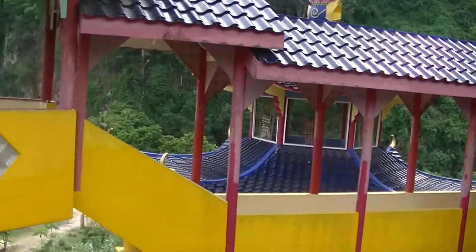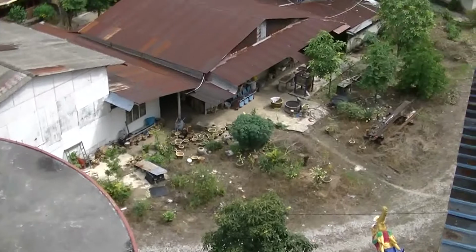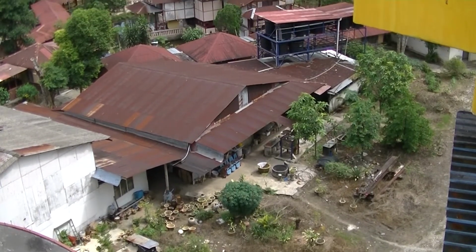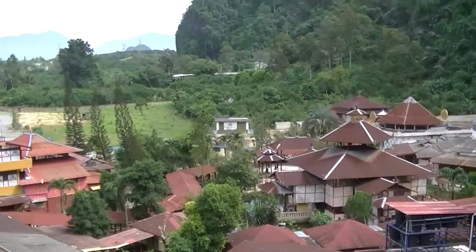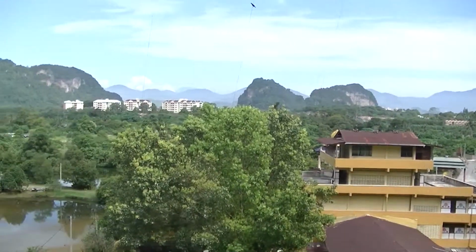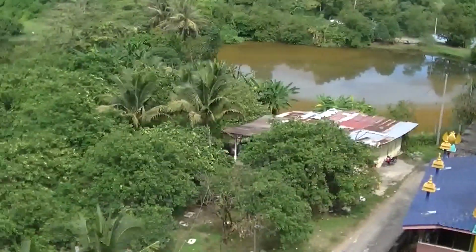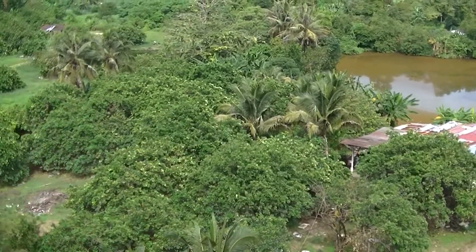Oh shit. So there are a lot of nice views of the place, and it's very far away from Ipoh town. It's still Ipoh, it's Tambun. Tambun is part of Ipoh. Tambun is famous for its pomelo trees. I think all these are pomelo trees.